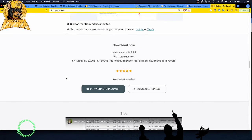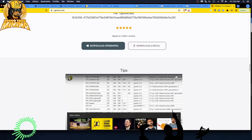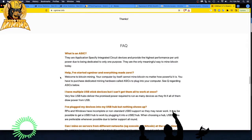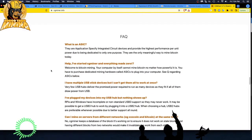Okay, this goes on, download, download. There's some more tips, templates. All right, what is an ASIC? I don't have an ASIC yet. Again, they might be the way to go for the future once Ethereum has merged and you want to mine ETC or something else. An ASIC may be what to get. I mean, if you want one, you should probably start looking into it, do your research.